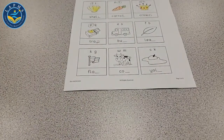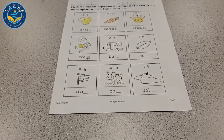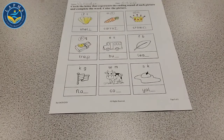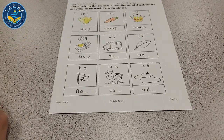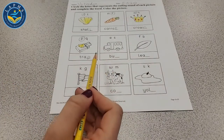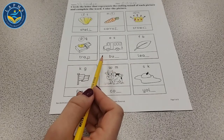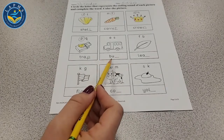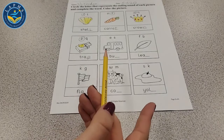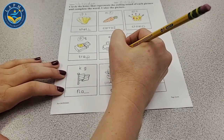Okay, and last week we talked about a bus driver, right? And what does a bus driver drive? What does a bus driver drive? The bus. Yes, the bus driver drives the bus. So what is the ending sound in bus? B? No, that's the beginning sound, right? We're looking for the ending sound. Bus. The S, yeah, the S. Okay, let's circle our S and complete the word.